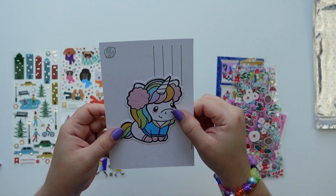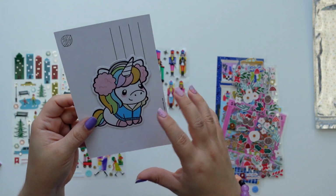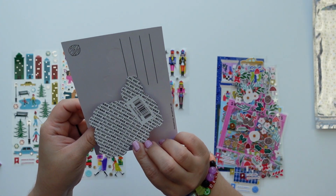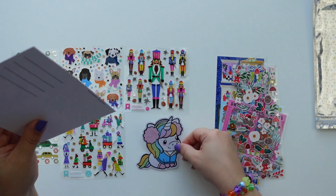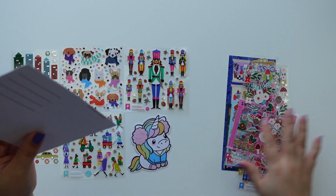Aww. Okay, I feel like it doesn't fit the theme because it's so kawaii, but it's so cute. I love it. I love it. Snuggly unicorn vinyl. That is so cute. It looks like the game Exploding Unicorns. I think it's the name of that game.